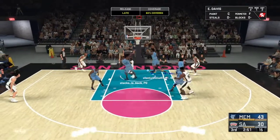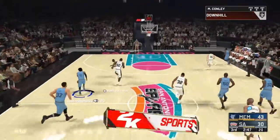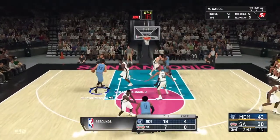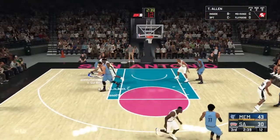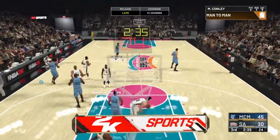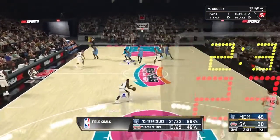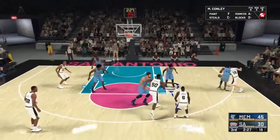And it's Johnson penetrating. Rejected by Randolph. In the paint today, their work on the boards has been impressive. Pass to Allen. Randolph, played in with a nice touch off the glass. Think he was going to come back. He ain't coming back. And the offense has opened things up for them.